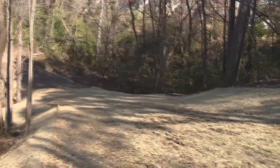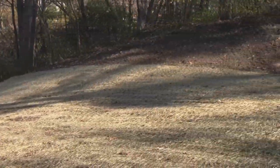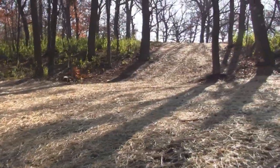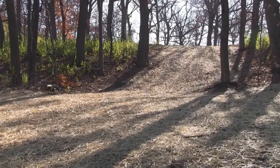It's a pretty nice grade. It's only at the very top that you probably are going to have to herringbone if you're classic skiing. We think it's going to be a good substitute for the old Gronquist Hill.